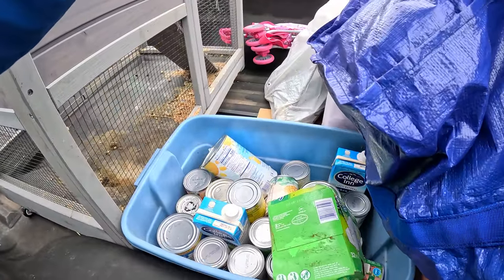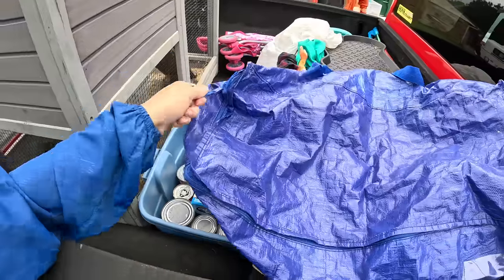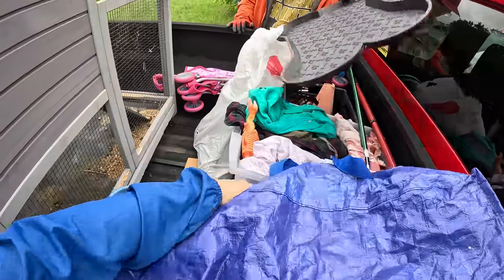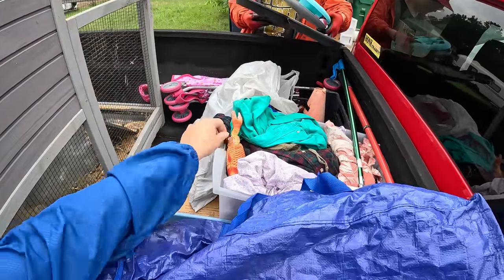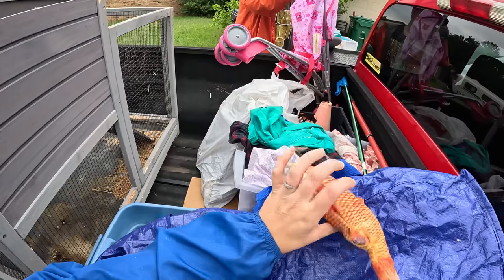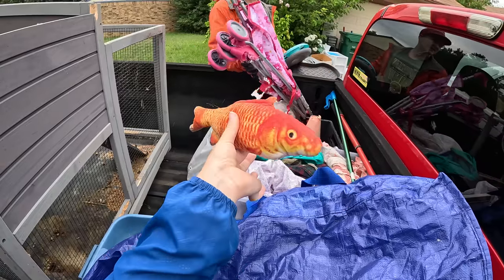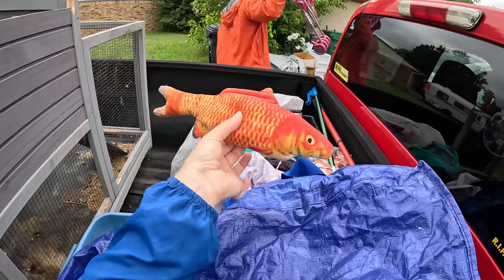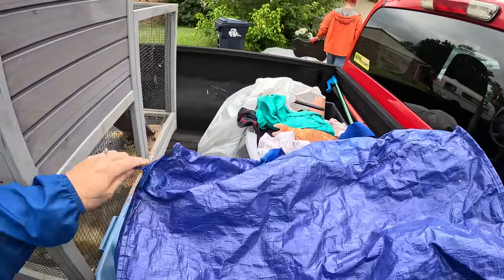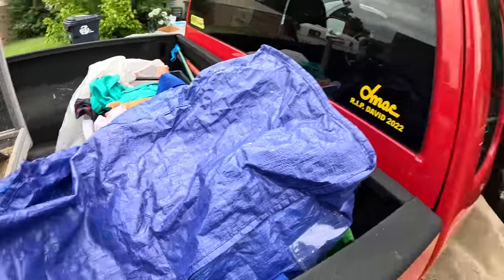Today, what else did we get? We got all this canned food. We got a bunch of shoes, which are all inside this bag right here, as well as all the clothes, which are in that tub. And here's this fish. There's something in here. He's got like a tail or something. Like, it used to move maybe. It feels maybe like a power bank in there. Okay, so everything's wet, so I don't want to touch too much of it without my gloves.